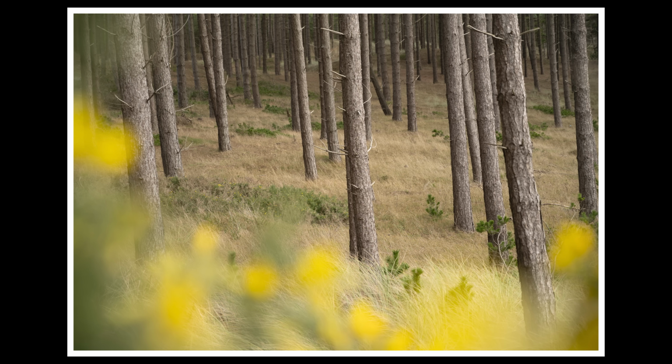So I ended up really liking this image. I think it was something a little bit different. I focused on the tree in the middle because I felt that worked best. It's obviously f4, so you've got to be careful with focus, but yeah, it worked well.